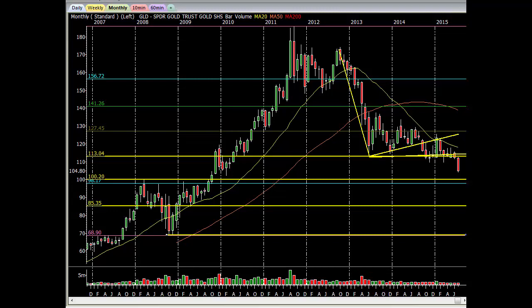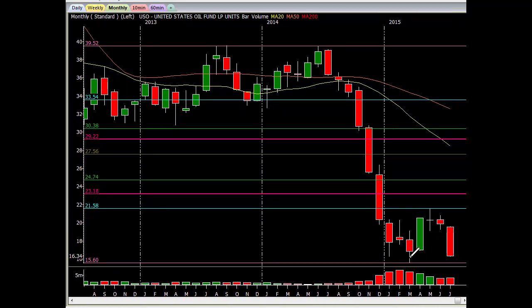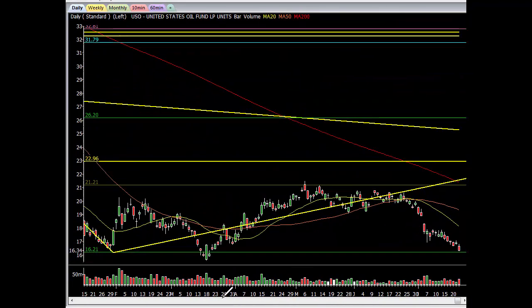Let's look at the USO again. Right there, 1560. We're at 1634. Double bottom. Look at this. Here we go. Went up. See it better on the daily. Man, and here we come again.